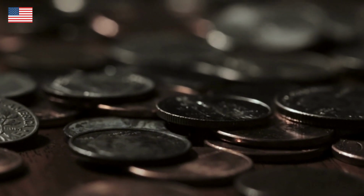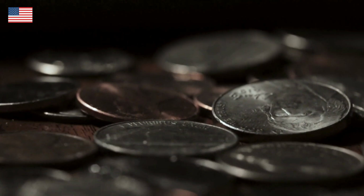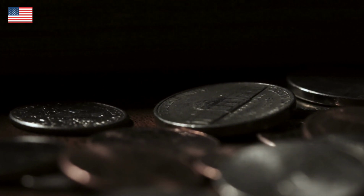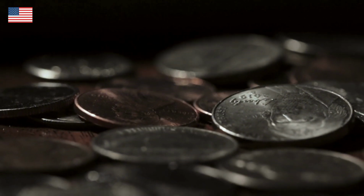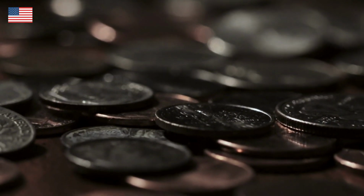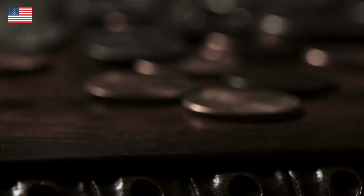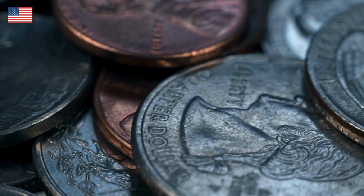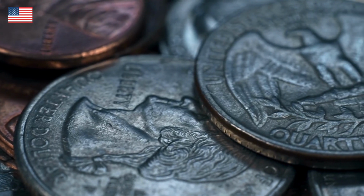Let me give you an example. Imagine finding a silver coin that looks totally normal, but upon closer inspection, you see the letters are slightly doubled. Or maybe the image is off-center, or there's a visible die crack running through the coin. These are not damage marks. These are minting errors, and they are extremely valuable. Even more intriguing, some of these silver coins were struck at facilities that weren't even supposed to be producing silver coins anymore. It's like finding a ghost, proof that mistakes do happen, and when they do, they create a collector's dream.